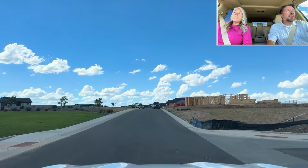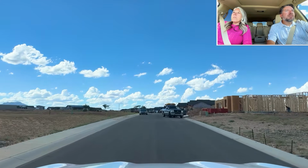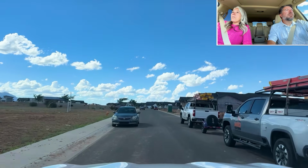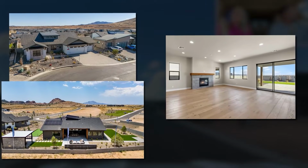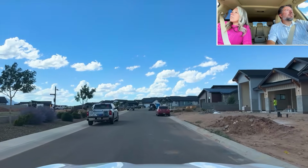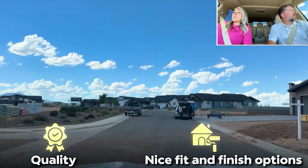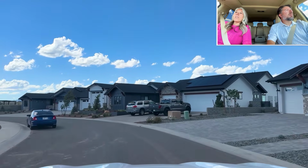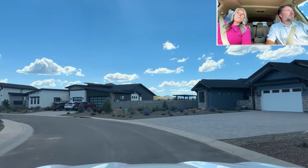Shawn's going to drive to some of the lots back here so you can see some of the views that are available. I will say that this particular developer, Capstone Homes, is trying to be the top-tier builder in the entire Prescott Valley area. So you're going to get quality and nice fit and finish options from this builder. You can see some of the solar panels on the roof in here, like Shawn spoke to a little bit ago. That is an option, which is nice.